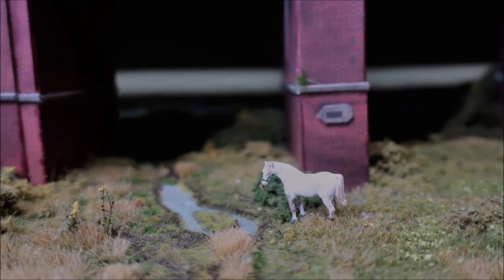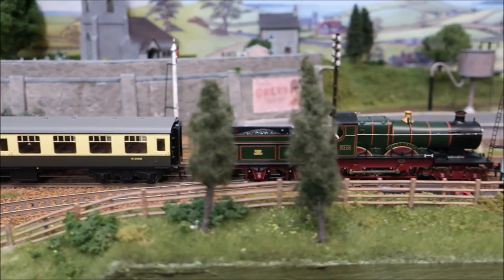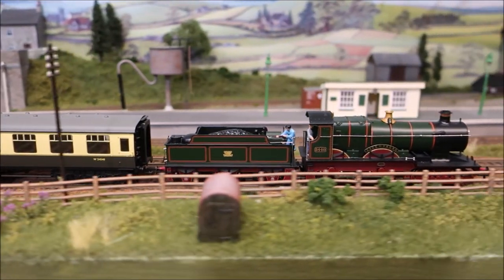Let's take one last trip with 3440 City of Truro across the 33 arches of this viaduct that carries us over the beautiful water meadows here at Winchester.